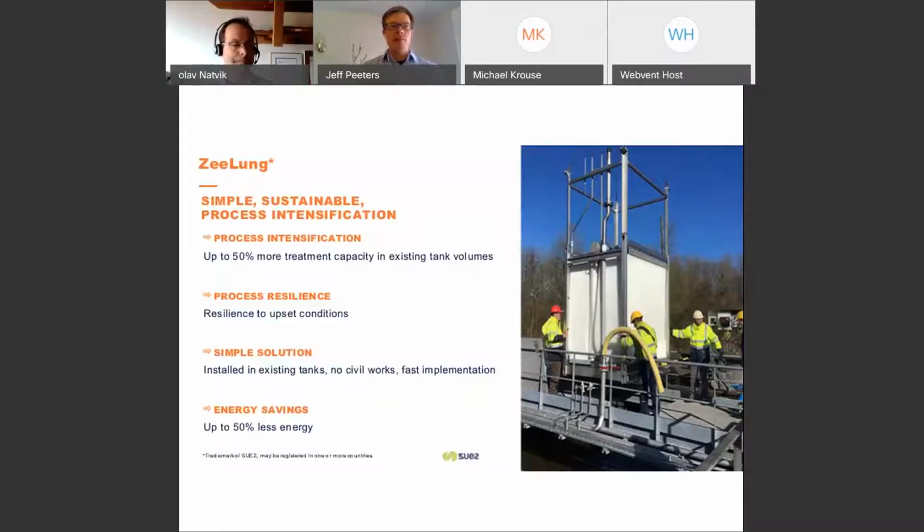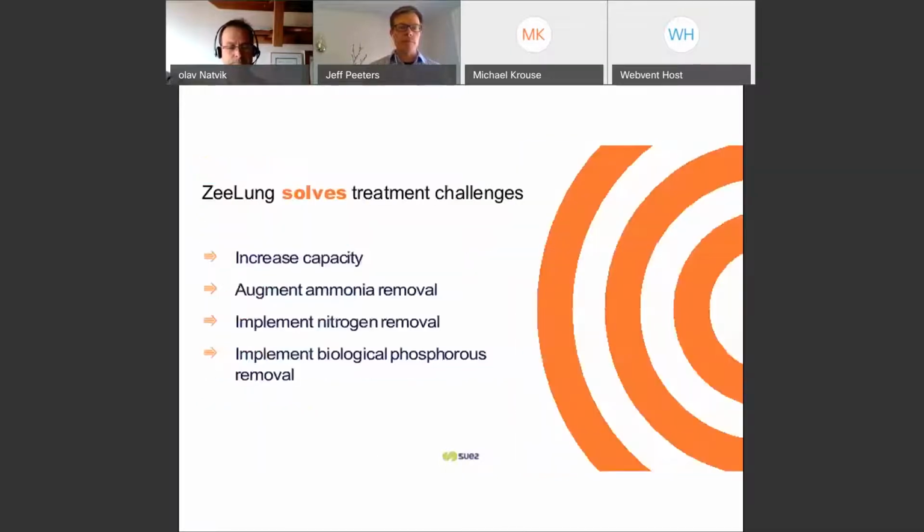In addition, we have resilience. MABR is an attached growth process, which is generally understood to be more resilient to process upset and changes in operating conditions. Then simplicity, in terms of being able to execute an upgrade by adding mechanical equipment into an existing tank rather than a large, complex civil construction project. And I would say the gravy on top of all this is the energy savings, and considerable energy savings, up to 50% relative to other solutions.